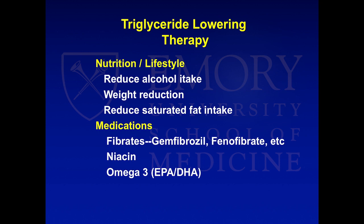And what do you do to reduce these? Reduce alcohol intake, weight, and saturated fat. And then there are the medicines. So the first medicine to think about is gemfibrozil or fenofibrate. There are some other fibrates around the world, but those are, or fenofibric acid, which is very related to fenofibrate. But these are the two that we have here in the States. Niacin as well. Niacin will really knock down your triglycerides.